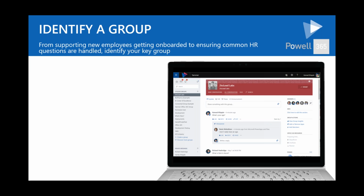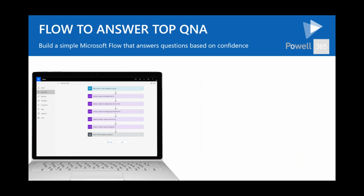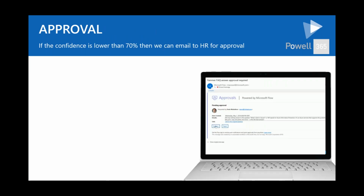So here's a quick insight into the flow and how it's been set up. There's a flow where you go through connecting to Yammer, connecting to cognitive services, and then pulling that information and responding back into Yammer. I'm not going to go too much into technical detail, but if you are interested, feel free to reach out. Happy to walk you through this demo and do a deeper dive, or even show it to your team interactively.